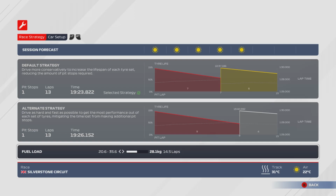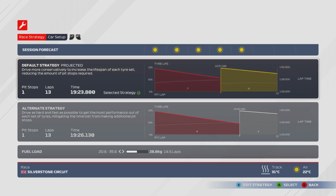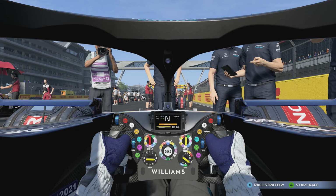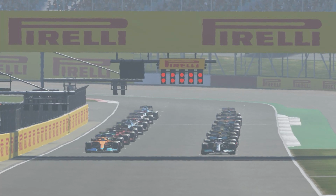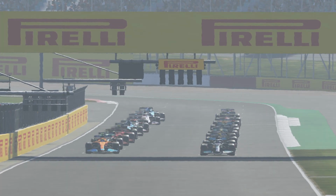Welcome everybody to the start of the grid here for the British Grand Prix. We're going to be doing a one-stop as per usual, and we're going to be P16 because Ocon has a penalty, which is absolutely fantastic because it means that we'll still finish outside the points. 5 lights.